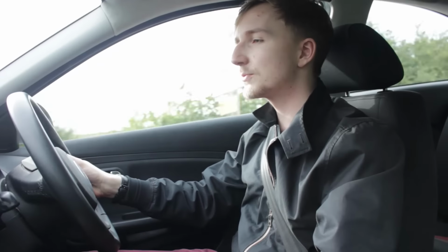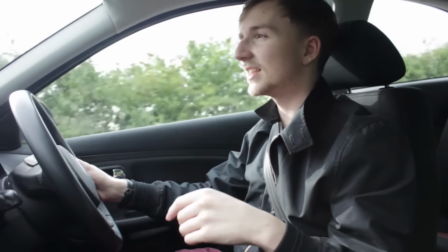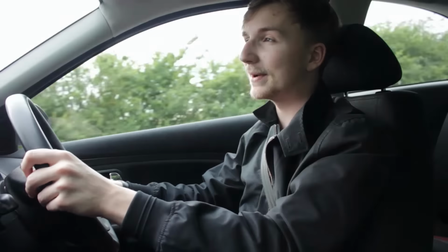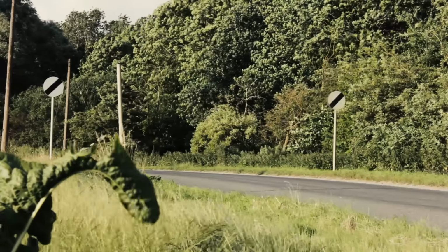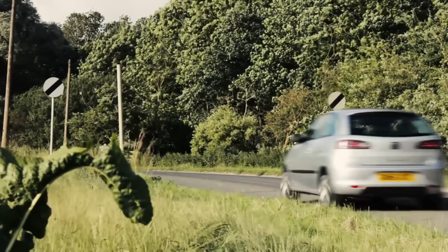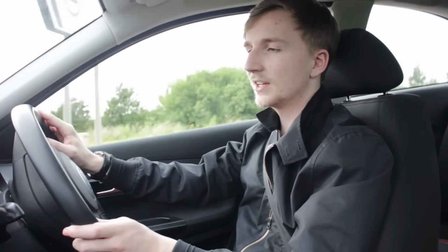The rev range in this car has been lengthened slightly from 6,000 RPM to 7,000, giving it a little bit more top end and a little bit more horsepower. The acceleration is fairly average with a 0 to 60 time of 10.8 seconds. So 0 to 30 miles an hour is actually quite nippy, but it does lose out from then on.